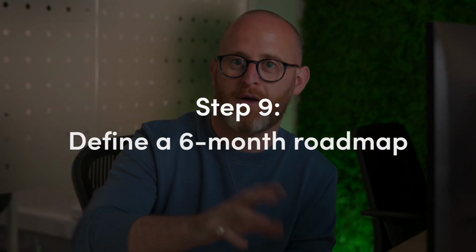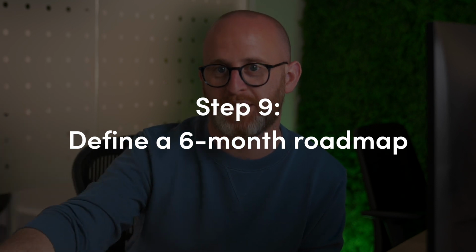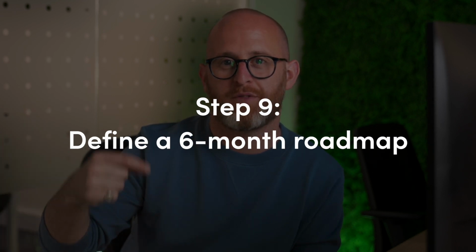Now, step 9 is where we go deeper into the detail. So we want to define a 6-month roadmap. With a 12-month plan clear in our head, we now want to go more granular and focus particularly on the next few months. What are the biggest priorities for our brand over the next 6 months? We want to write out those key tasks, however it works best for you. Some of our team are very visual, so they like to map them out. Others like to use Kanban boards. Some prefer to use sticky notes, whereas I personally love a spreadsheet.